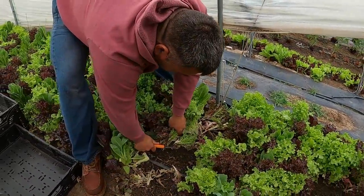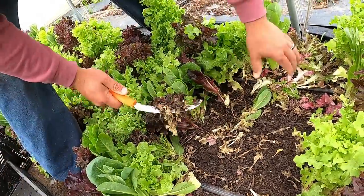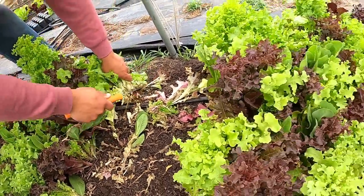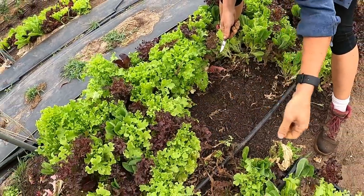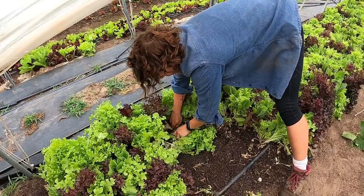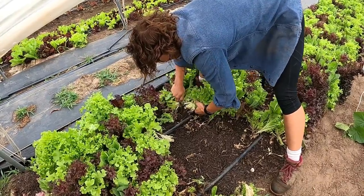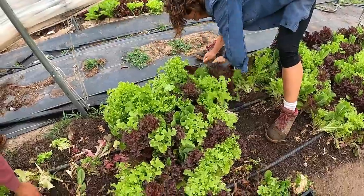All right. Yeah, but anything like even walking on the beds, we try not to do. In this case it's fine because we kind of have to, but we try not to because it creates compaction issues. There's a lot of little stuff that goes into what we do to build up the soil and make sure we have a healthy crop of whatever it is that we're growing.